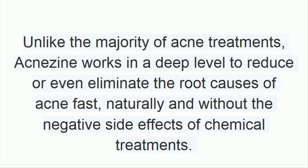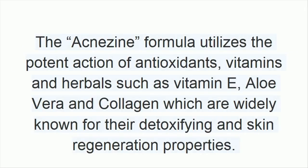Unlike the majority of acne treatments, AcenCleanse works on a deep level to reduce or even eliminate the root causes of acne fast, naturally and without the negative side effects of chemical treatments. The AcenCleanse formula utilizes the potent action of antioxidants, vitamins and herbals such as vitamin E, aloe vera and collagen, which are widely known for their detoxifying and skin regeneration properties.